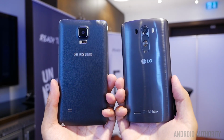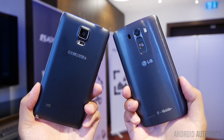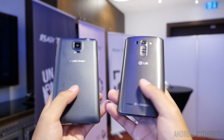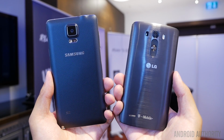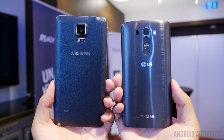These two Korean manufacturers have really been going neck and neck when it comes to their flagship devices. Not only do we have better designs in both of them now, we also have Quad HD displays. Underneath the surface, we have great performance, and then from there, we have a camera experience on the LG G3 that was already great with the laser-guided autofocus, but then the Note 4 is catching up with its own version of optical image stabilization.